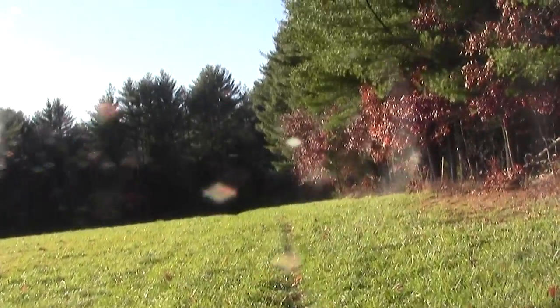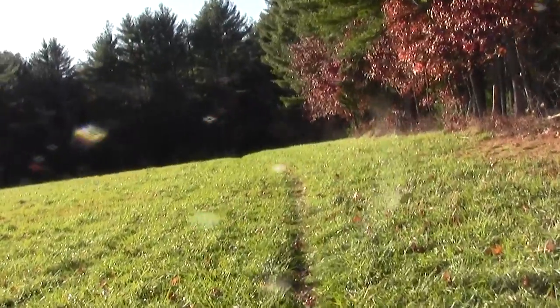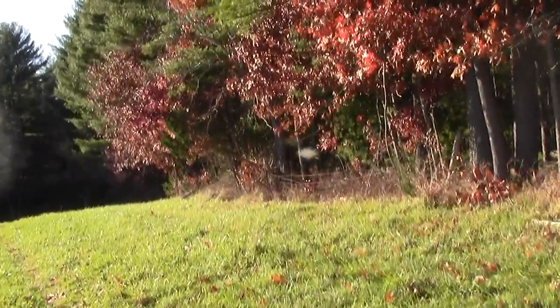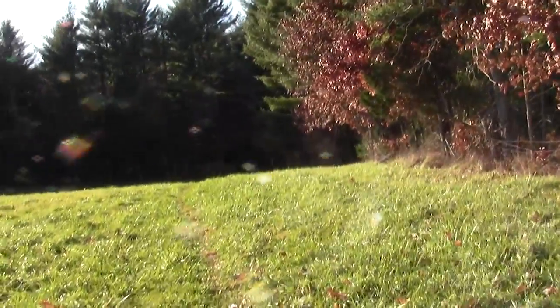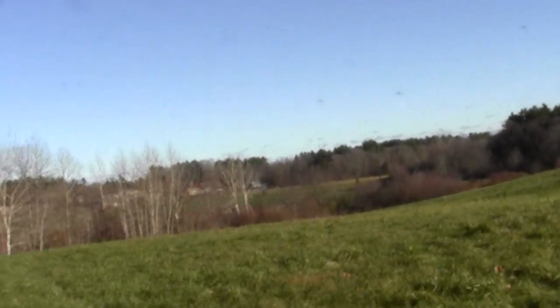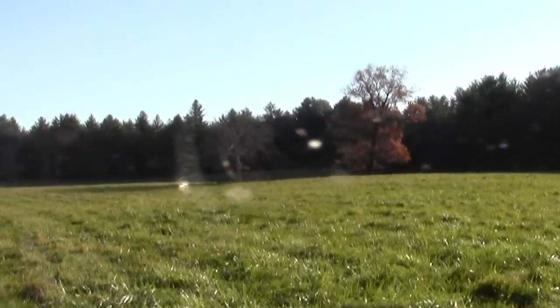And we're heading toward the upper end, northern forest entrance, Wheaton Farm parcel. I was here not long ago. Came back to get a sense of the meadow.